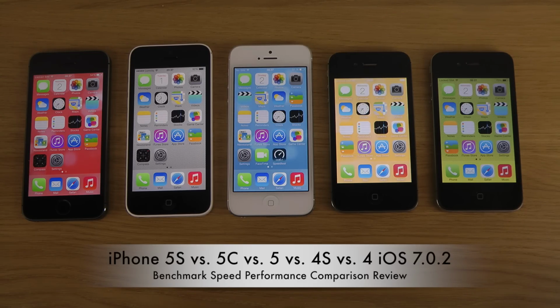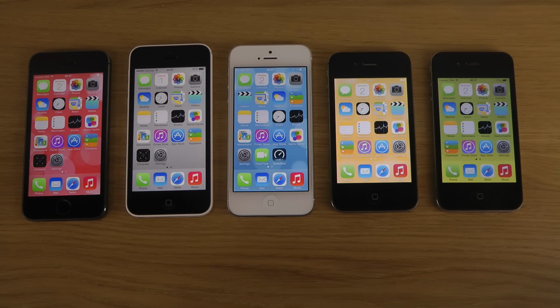Today I have my iPhone 5S, my iPhone 5C, the iPhone 5, the iPhone 4S, and my iPhone 4, all running iOS 7.0.2, which is the latest version of iOS at the moment. Just to make it clear what kind of devices these are, if someone says there wasn't that device, it's the wrong device. Let's start by checking them out.